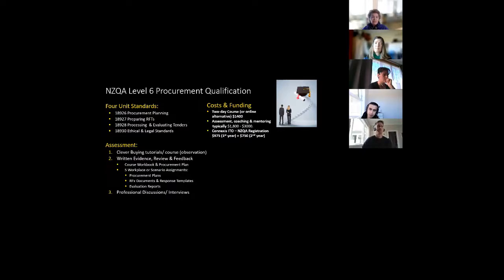fees as well. The beauty of this is that at the moment and up until December 2022, which is in a year and a bit's time, basically all of that stuff, which equates to over $6,000, is funded by government. So it's an amazing opportunity to latch into that government funding.